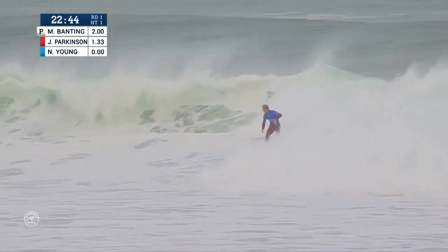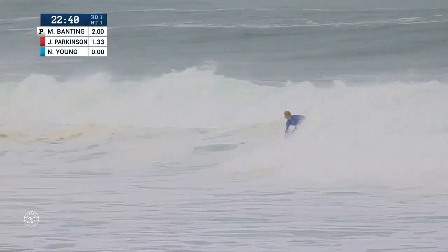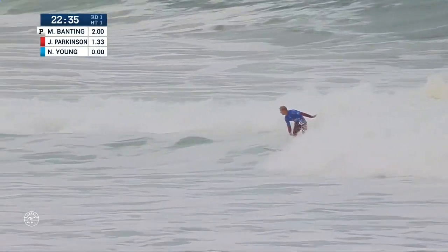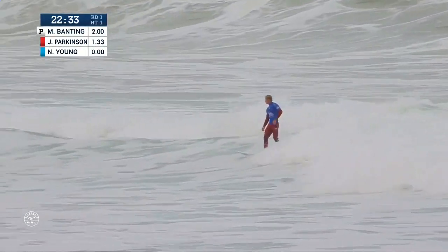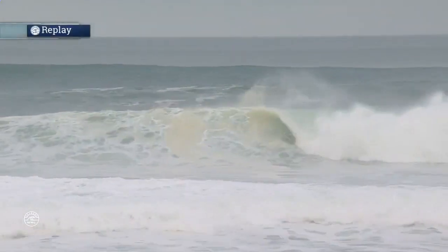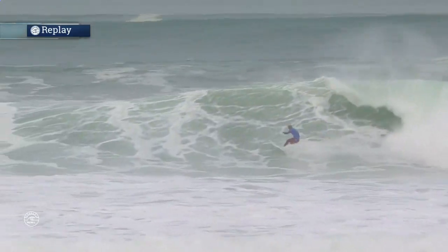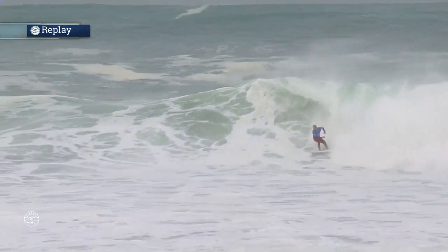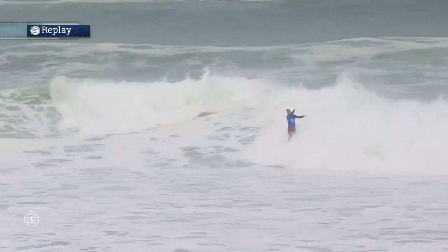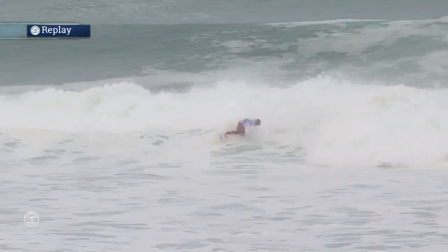Dare we say the best of the openers thus far, as Nat Young will roll it through to the inside corner here. And there's an army of water patrol waiting for him as well. So he's going to manage this first part of his heat really nicely here. Well, let's have a look at this one, Ross. What are you thinking? So Nat Young, again, I would say Matt Banting, maybe out of the three surfers, is going to have maybe the toughest job finding the best barrels out here. But Nat and Joel, very crafty. They know how to scan that lineup, and Nat proving so.